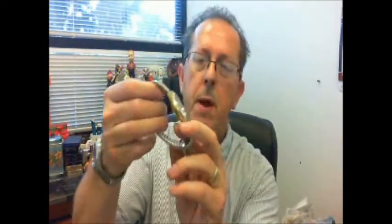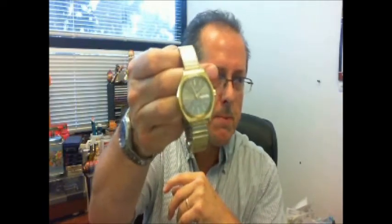Nice little Bulova automatic watch here. Automatic means it's a self-winder. Set-O-Matic watch, paid $2 for that. It's got a $45 bid on it. Might go up a little bit more, but not too much more. Nice little watch.